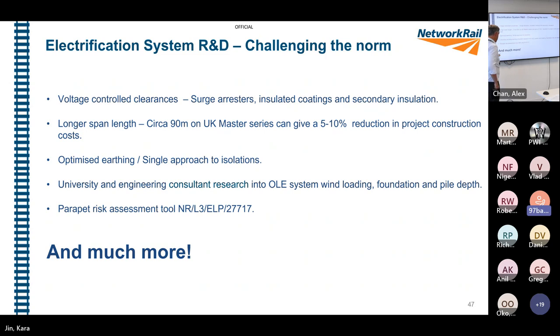And likewise with parapets, raising parapets to prevent people leaning over the edge, the new Network Rail standard for that, 27717. Follow the risk assessment, and there will be some locations where, based on the outcome of the risk assessment, there will be no need to raise parapet height at every bridge.